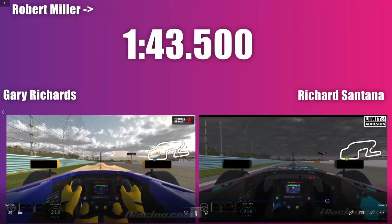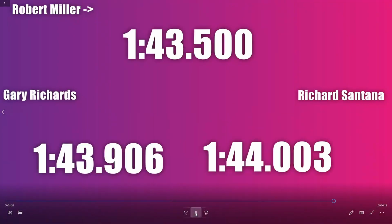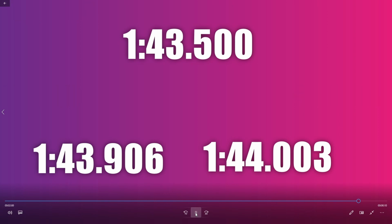And Rob's across the line. The other two are now, so a 43.5, 43.906 for Gary, and a 44.003 for Richard. So there's a couple of corners that are nip and tuck for Gary and Richard across the lap. And you can now watch it again without me wittering on to see where you can see it.